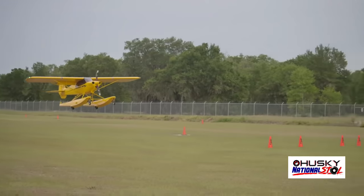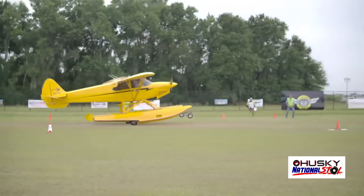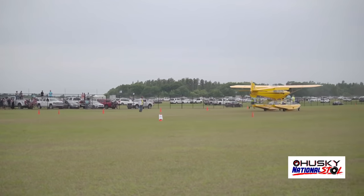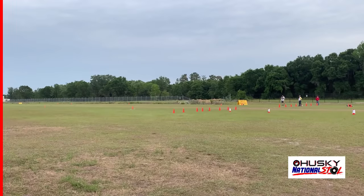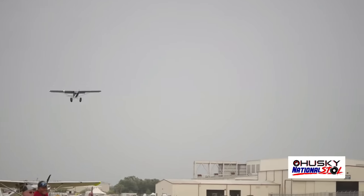Here comes our friend, the 2020 Carbon Cub with Ben Anderson. Nice. When's the last time you saw an amphibian here at a National STOL demonstration? In December, we had an Air Cam on floats. I bet it did well. It did well, but mostly it was just impressive because it was huge. Just looked so immense.